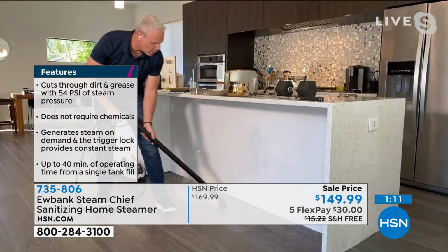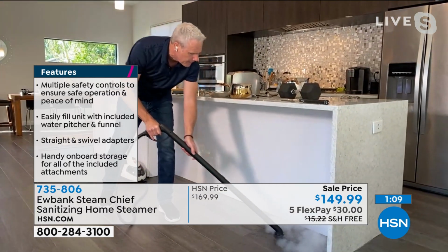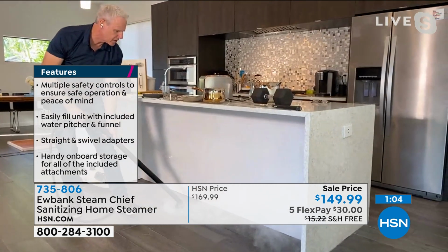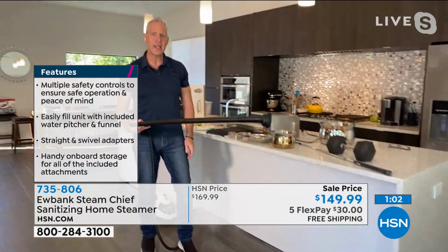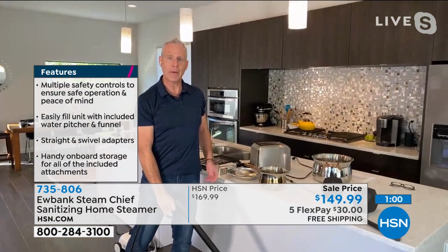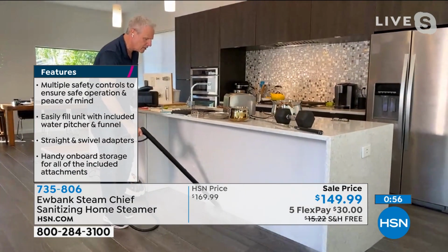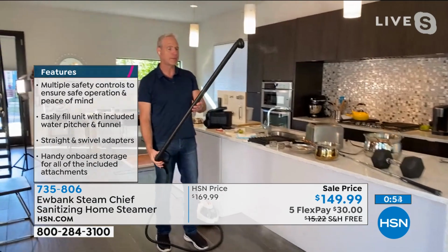look at that. I can get right into the grout line, and if you want to clean and sanitize and take it to the next level, it's got the extender. So I'm using the turbo brush without really having to bend over. How cool is this? This is next level cleaning with the power of steam.